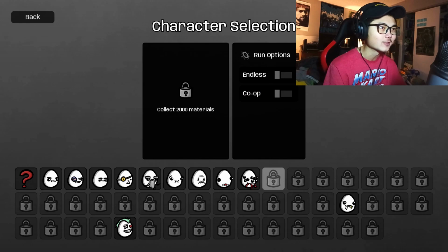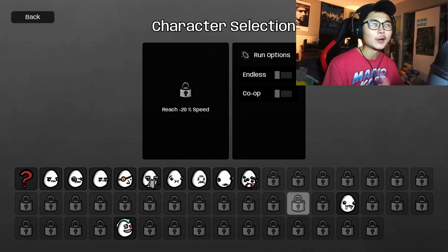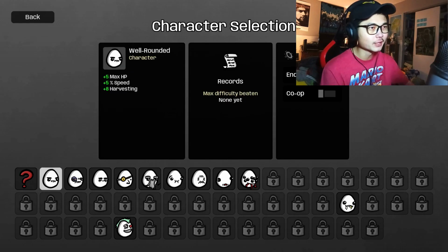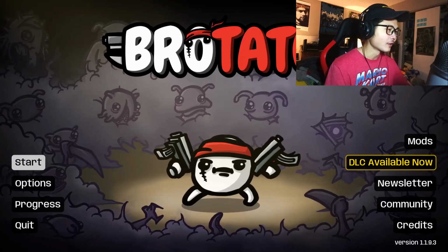And there's literally some characters in here that are intentionally handicapped. I forget what the name of the character is. It's like a glass cannon or something like that. It's the absolute worst of the worst, but then you got some characters that are genuinely good, and then you got the well-rounded one. If you're new to the game, I'd always recommend going well-rounded first, but anyways, we'll kind of wrap things up there.